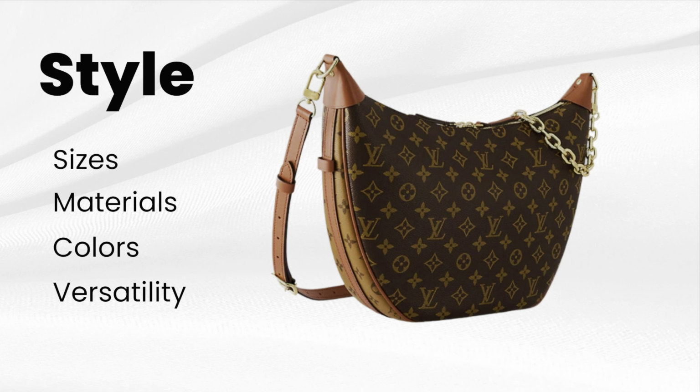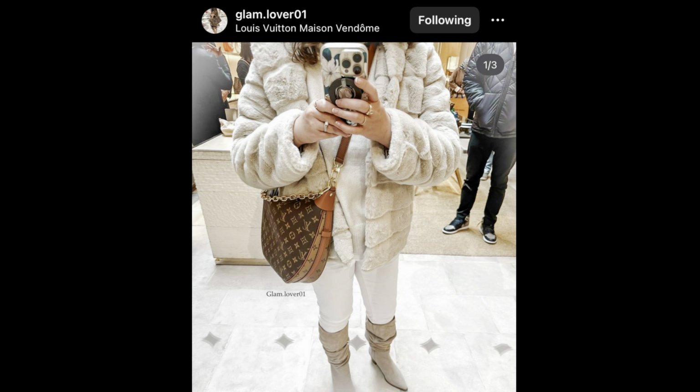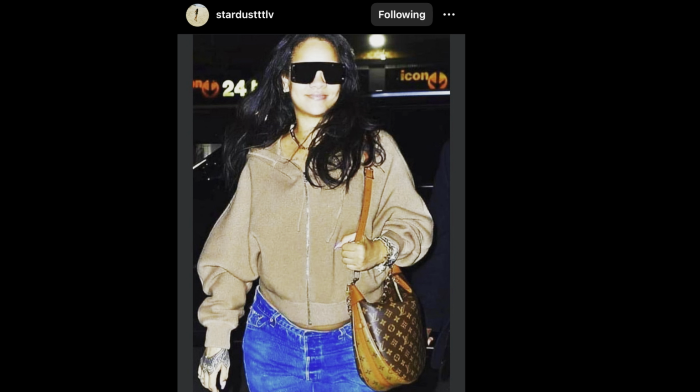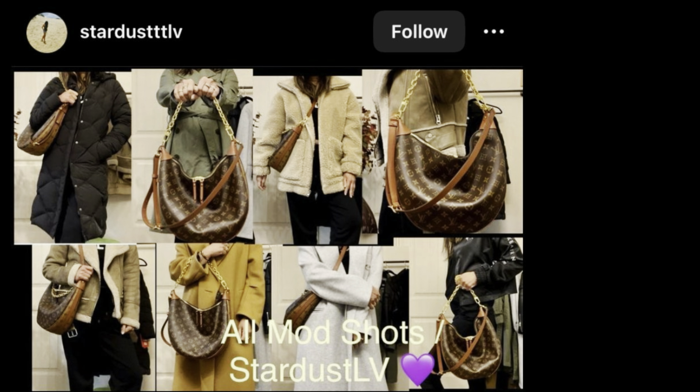And last, when it comes to versatility, this bag is very versatile. As stated before, it does come with a gold chain as well as an adjustable leather strap, which both allows you to carry the bag in multiple ways. Like with the chain, you can hold it and carry it like a top handle. I love to carry it that way because it creates that more hobo slouchy shape in the middle, as well as you can use that leather strap, adjust it to where it's crossbody or just over the shoulder.